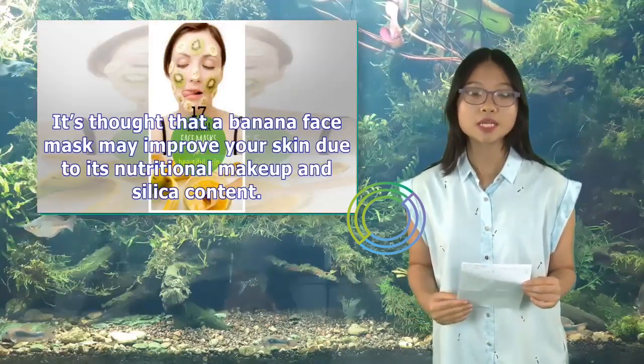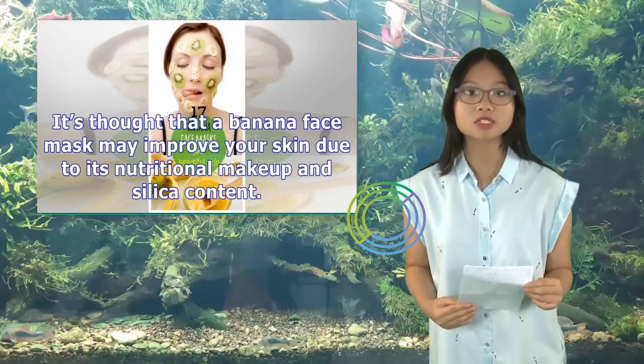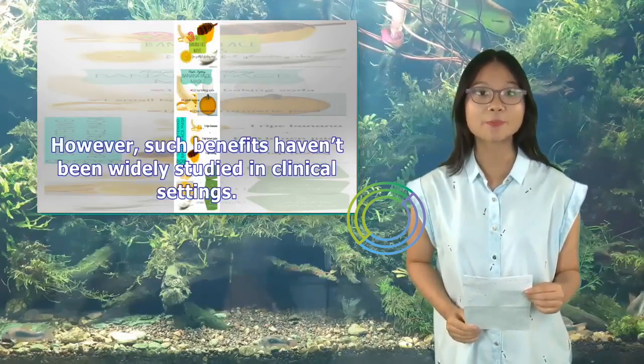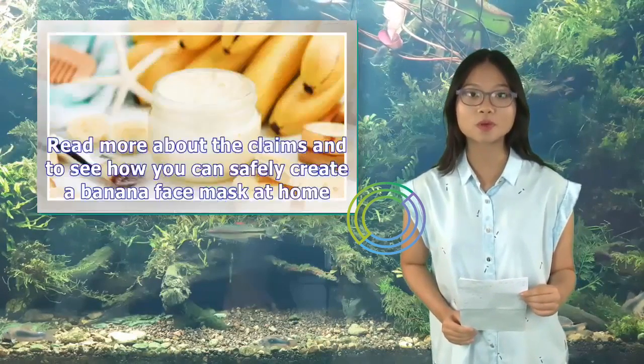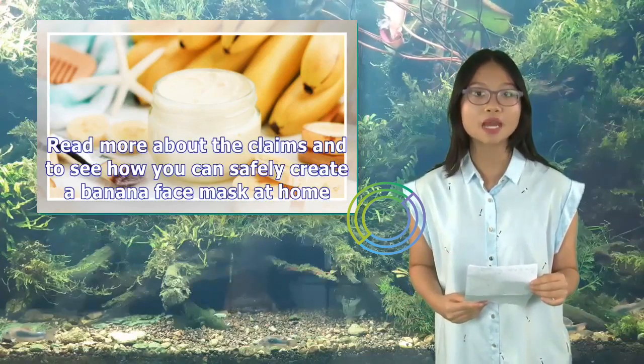It's thought that a banana face mask may improve your skin due to its nutritional makeup and silica content. However, such benefits haven't been widely studied in clinical settings. Read more about the claims and to see how you can safely create a banana face mask at home.